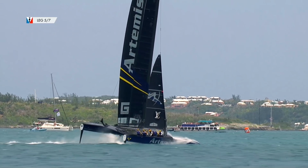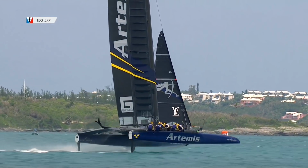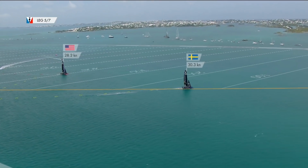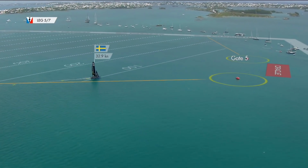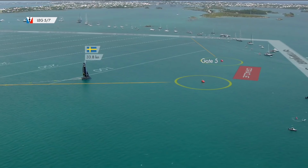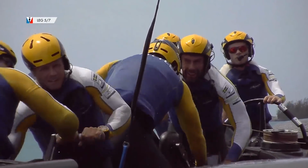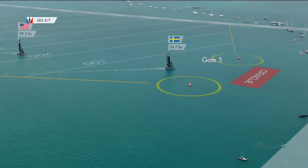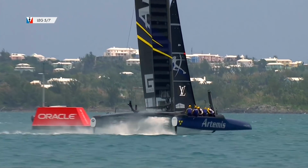Oof. Oh dear. Not the best, but the recovery is a decent one. It came out of nowhere. That was kind of an interesting moment. So maybe down to Adam. Adam, is it kind of puffy out there? We kind of see these guys getting a little loose at times. No, I just saw that, but it didn't look too puffy out there. They probably just had a little slip up, but they've still got a commanding lead, and it's going to be a bit of a miracle for Oracle to get back into this race.